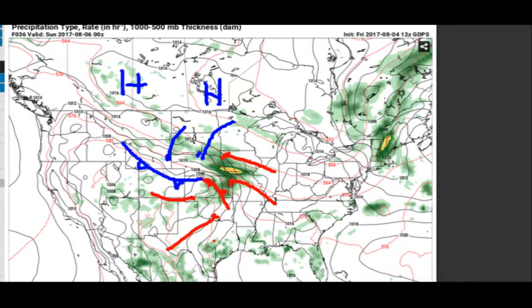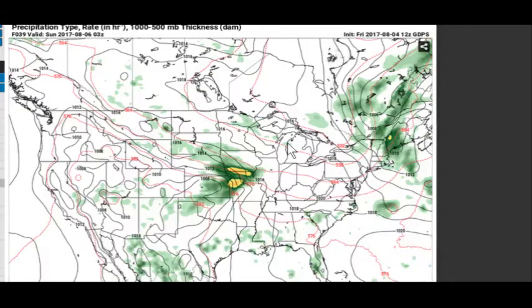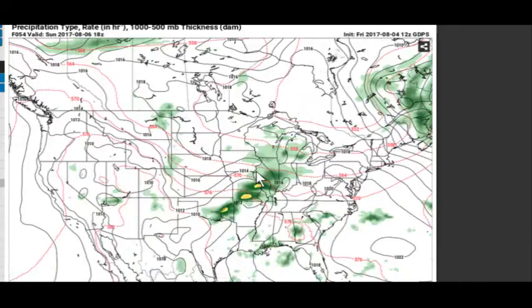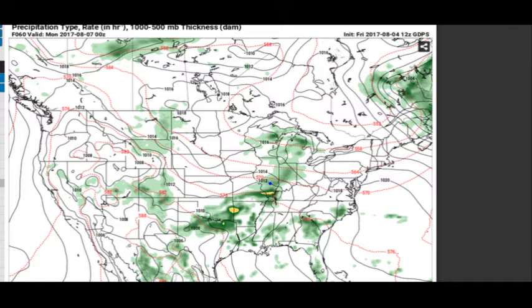Okay, then for tomorrow, let's run this forward. The system moves southeast. A little bit of an MCS in Missouri. Very wet forecast as it moves southeast. And then for Sunday, when we do the webcast, a little bit of filling of that low pressure area, but we can still see it over the Boot Hill of Missouri. And now the cold front behind that comes down into Texas.